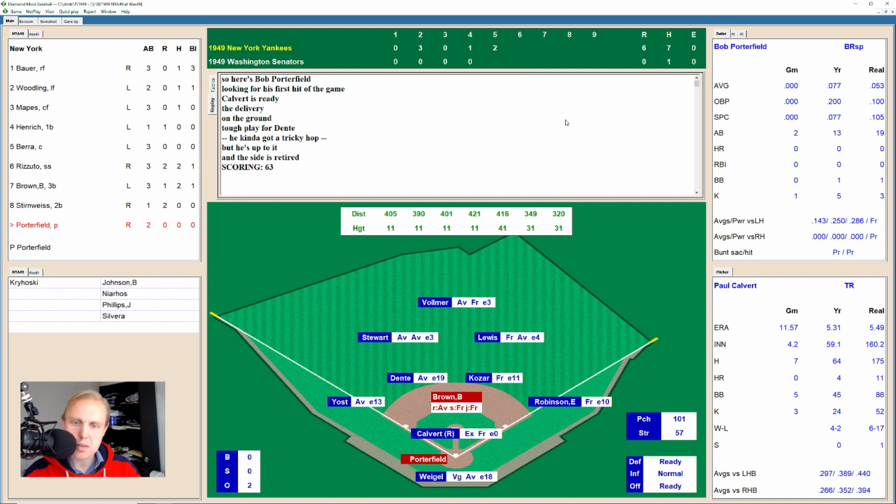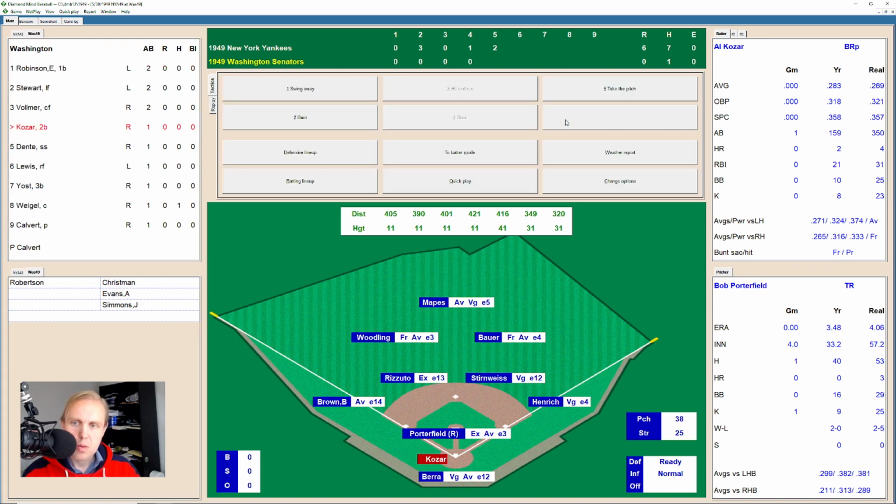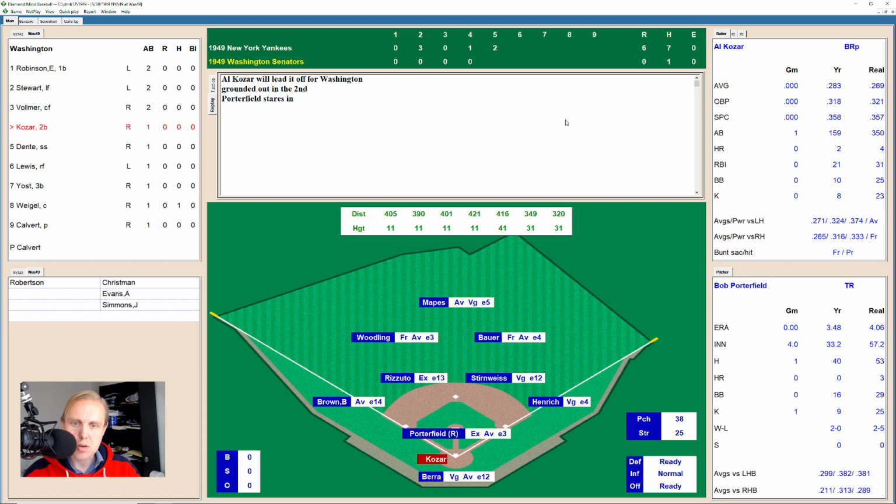Ground ball, Denti has it over to first for the out. We go to the bottom of the 5th inning. It'll be Al Kozar. Kozar watches the curve wide, 1-0, and there's a strike, 1-1 on Al. That's inside for a ball. It's 2-1. That's a curve outside, 3-1 the count. That's fouled away, out of play. Full count now on Al.